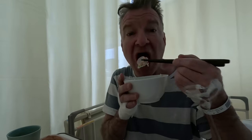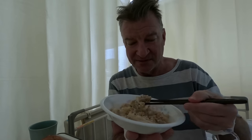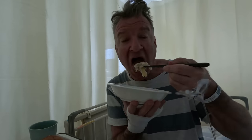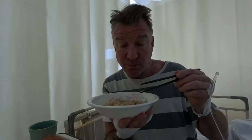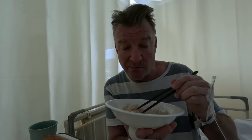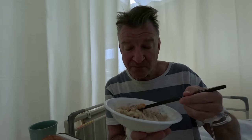There's radishes in here. Let's get into this macaroni. Not bad. It's quite saucy. Some little shrimps in here. Could use a little bit of spice. It's definitely good though.